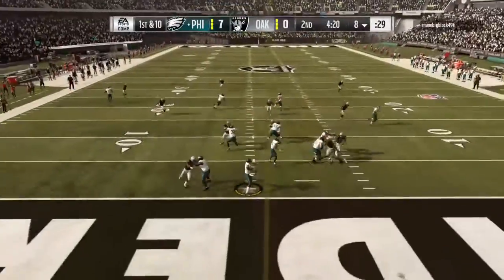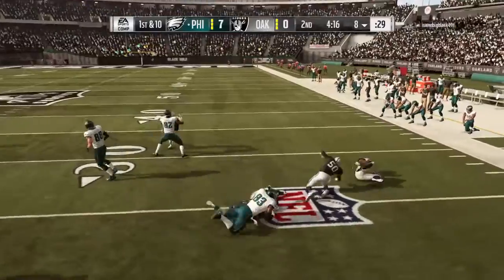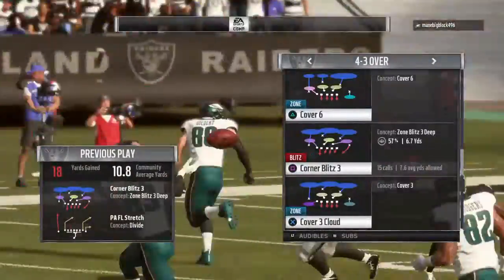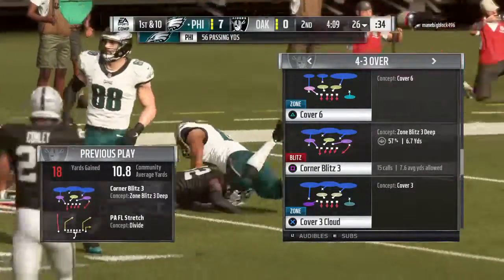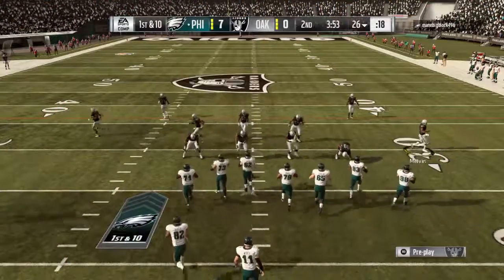So after the INT, here's Wentz. He's got it complete to Burns. And he's taken down, but not before he gets this across the 25-yard line. An excellent way to start the drive there, 18 yards. Right after the turnover, they come out throwing. And that means it's a sudden change situation.